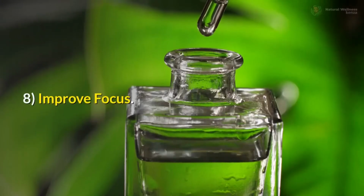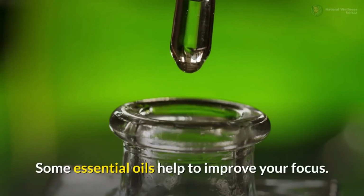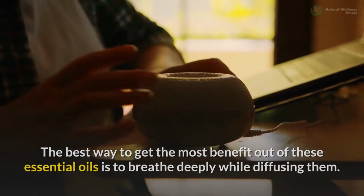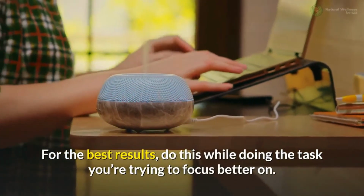8. Improve focus. Some essential oils help to improve your focus. The best way to get the most benefit out of these essential oils is to breathe deeply while diffusing them. For the best results, do this while doing the task you're trying to focus better on.